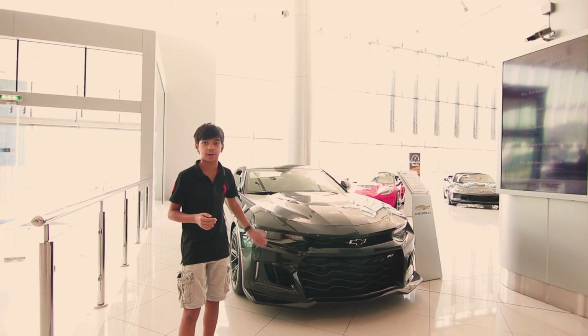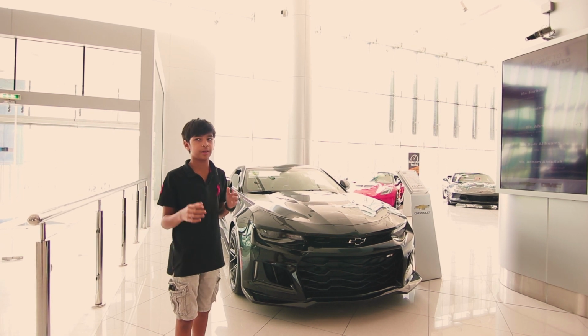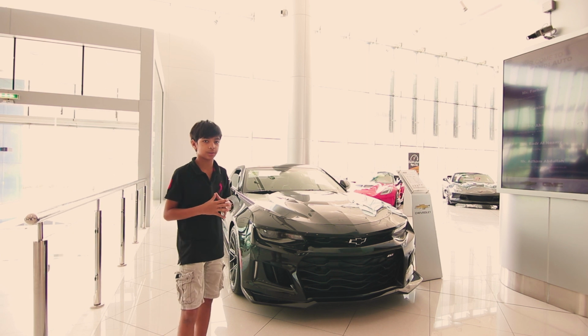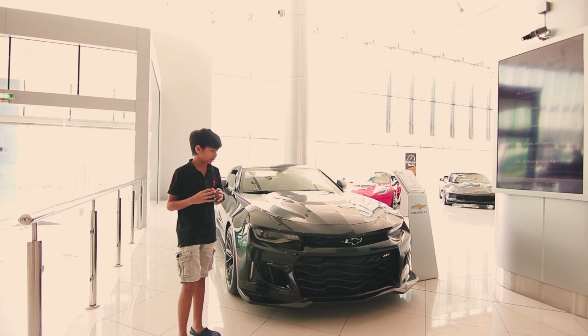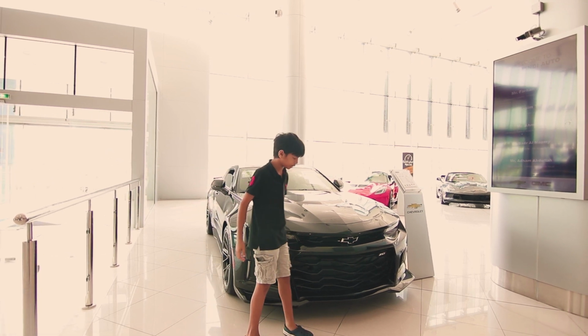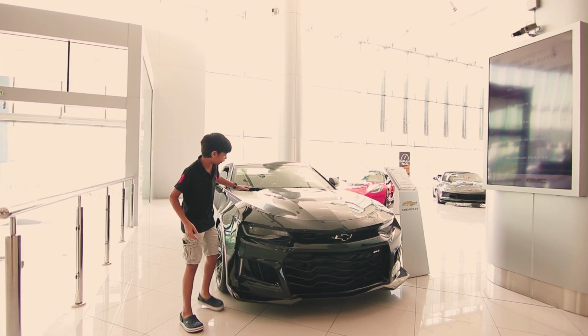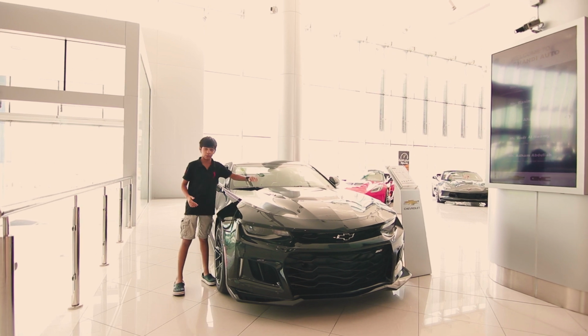This is my favorite car here, the 2018 Camaro ZL1. It can do 0 to 100 in about 3.5 seconds. It has 650 horsepower, which comes from a 6.2 liter supercharged V8 LT4. Now, what makes this so different from the other Camaros is that it has a huge and more aggressive grille. And on the hood, this has a signature hood scoop.